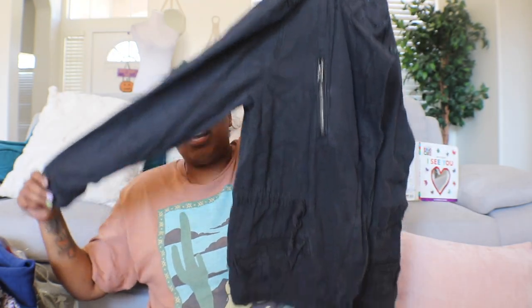So I found this Lucky Brand jacket. This is an extra large. It's just a black utility type jacket. Is it called like an anorak? I think that's the style it's called. I'm not really sure, but I actually didn't know this was extra large, and it doesn't look too big. It doesn't look too small. I might try this on because I love this style of jackets. And it's black, one of my favorite colors to wear. So I probably will try that on and see if I can fit it.